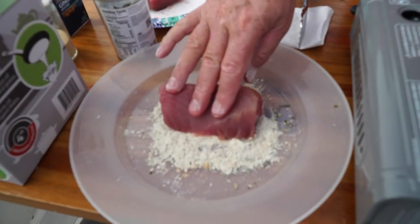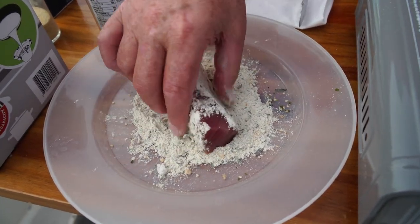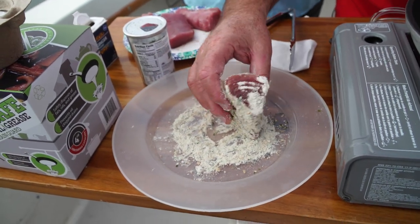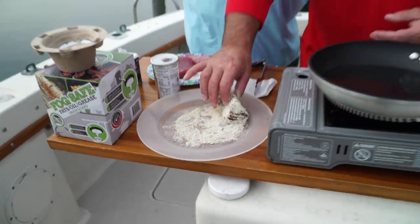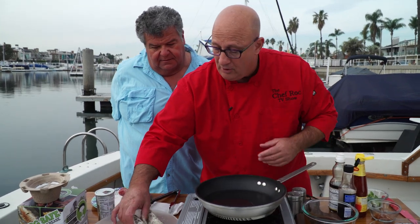And whoever caught this did a nice job filleting. So I'm just gonna dredge this really quick. And this is what you wanna do right before you put it in the oil, because you don't want it to soak up and get like a batter on it. And just make sure it's completely coated. And we're just gonna sear, we're not gonna deep fry it or anything. No, not at all. So I get a little bit of oil in there.